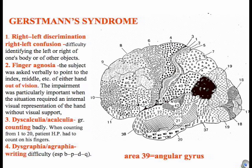Now, Gerstmann's syndrome, I'm hoping that Dr. Bell can tell you more about this. It's a lesion on the left side in the angular gyrus, and you can see I blackened it out there. This is called area 39. And this was described by Gerstmann.